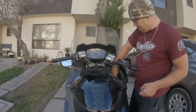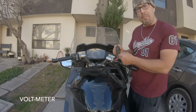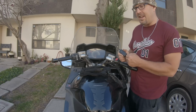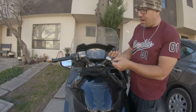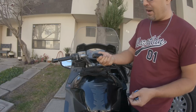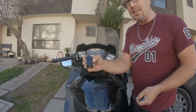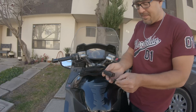And then here's just random odds and ends. I like this thing because it's a voltmeter with the battery tender lead. Basically, if I ever want to check my charging system and see how much juice I've got on the battery, this will give me a readout right here. As well, it's also got a couple of USB charging ports. It fell out of my bike and somebody ran over it with a car. I came back to look for it, and I was like, oh, for sure this thing's not gonna work. Plugged it in and it still works. So it's a good thing to have.